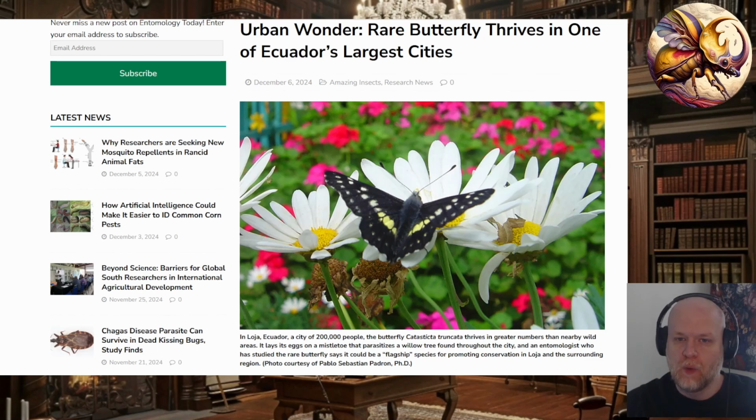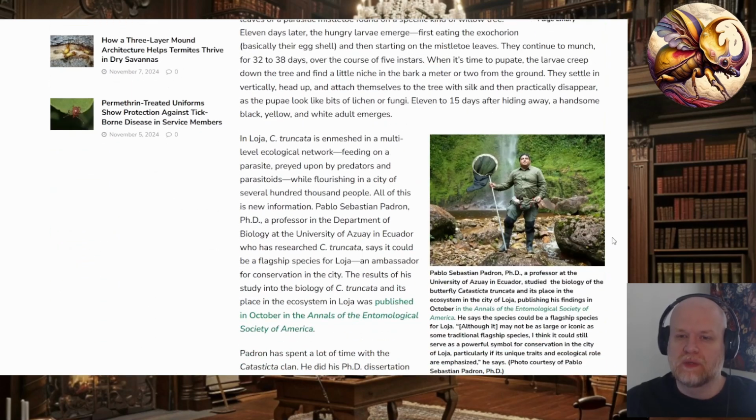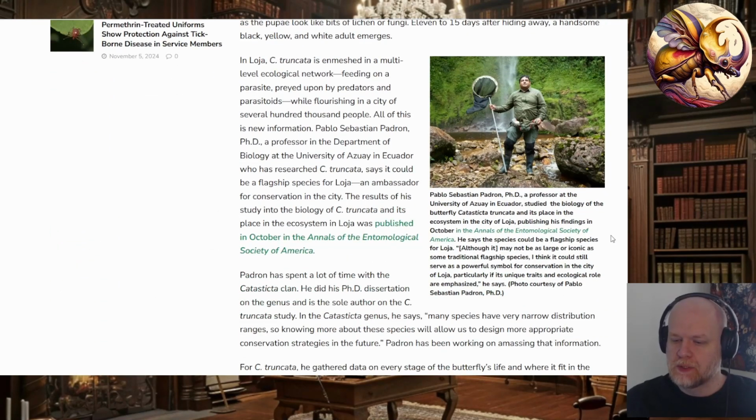So although in nature this is a very, very narrow niche, this butterfly that feeds on this one type of mistletoe that only grows on this one type of tree, within the city they've kind of artificially created an environment where this rare butterfly can thrive, and they find it all over the city. So as a conservation effort, they're trying to popularize this, make this kind of an icon of the city.